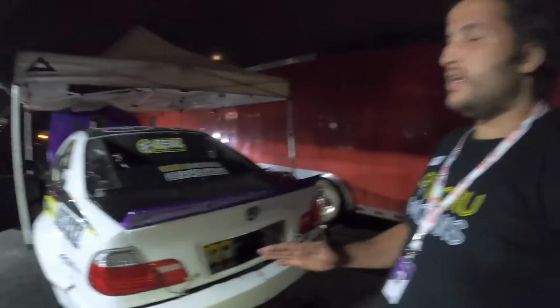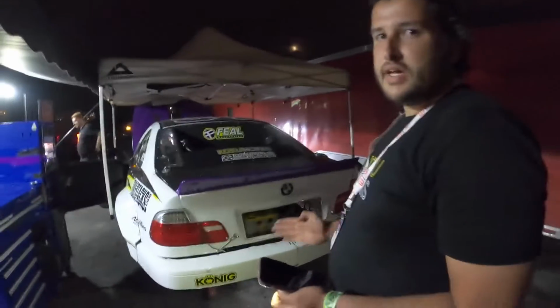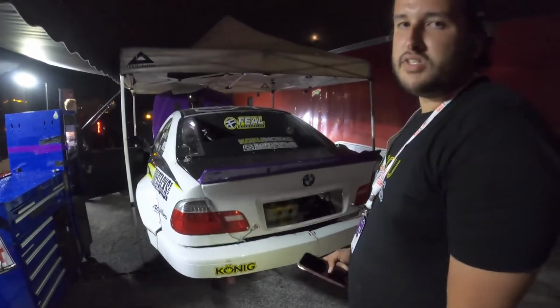It came with everything we need. It's Pro 1 capable already, so we just knew that if we turn the power down a little bit, it'll be great for Pro 2. And then if we make the jump to Pro 1, we can turn it back up and still be competitive and don't have to build a new car. That's brilliant. I think that is, in my opinion, the way to go.